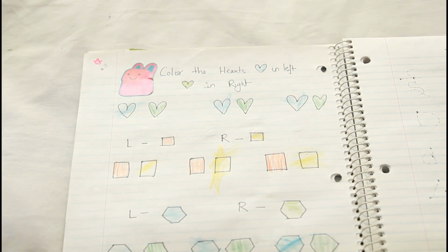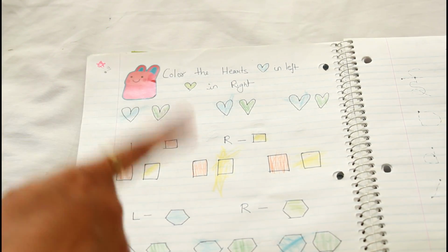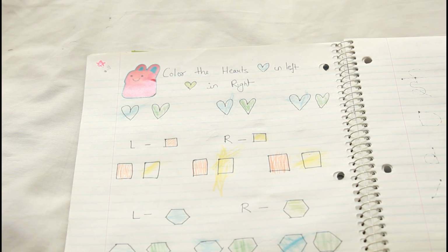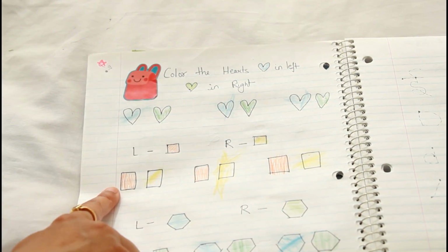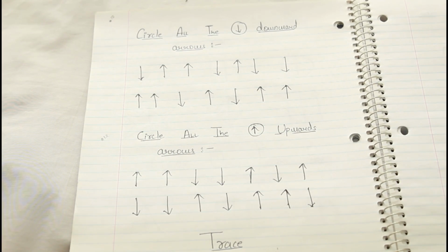So you can give the worksheet where they just have to color the right heart, or just color the left heart, to teach them what is left and what is right. But you can give this activity when they are 3.5 and above. For 3.5 and below, I would recommend you do what I told you right now. But if they are a little older, you can teach them this way: orange in the left heart, yellow in the right heart. Okay, so the next one is to teach them downward and upward with an arrow worksheet.